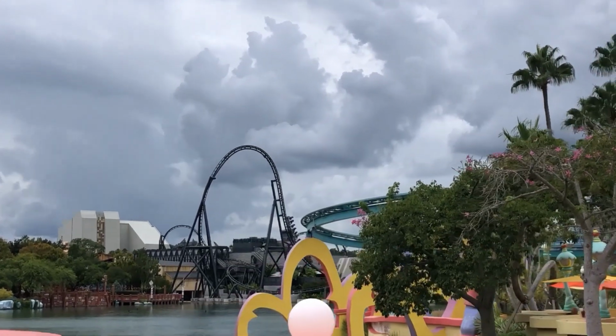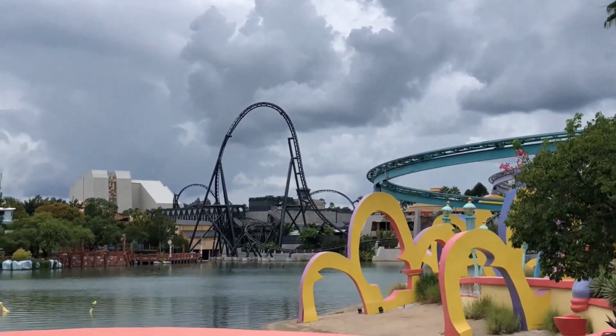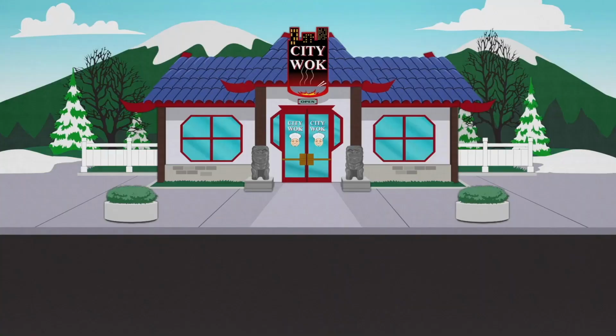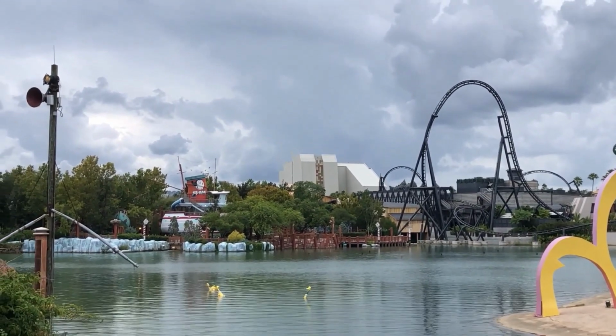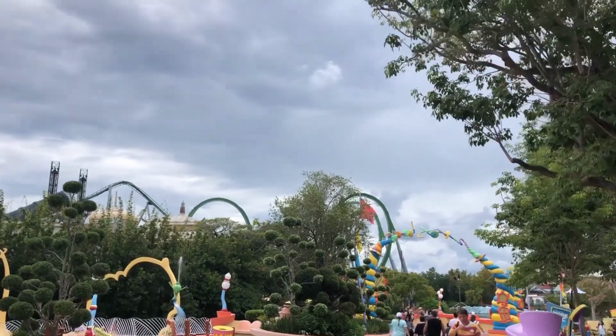Islands of Adventure is one of the two theme parks located at Universal Orlando Resort. It opened in 1999 right next to the original Universal Studios Florida. In addition to CityWalk, you can walk from one park to another. It's highly encouraged that you get to another area. Islands of Adventure is a bad park with no theming.